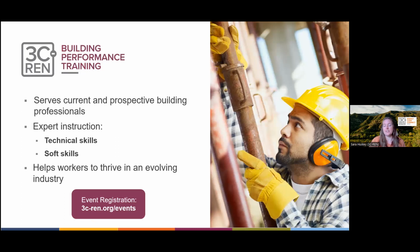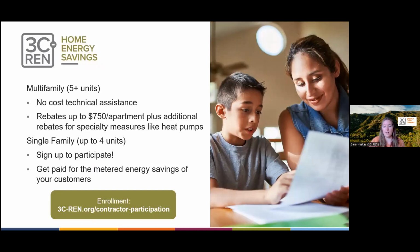So another program we have is our building performance training, which serves building professionals such as architects, engineers, contractors, and real estate professionals by offering technical and soft skill trainings related to building science principles, high performance buildings, marketing, and communication techniques. And our third program is our home energy savings, which incentivizes contractors and helps residents save money and make their homes healthier and energy efficient with energy efficient upgrades through incentives and rebates.